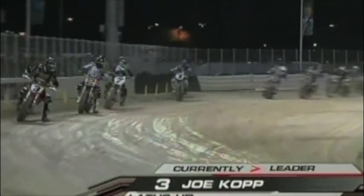Wow, Chris Carr going way off the track on the front straightaway. Ran out of room at this Daytona Flat Track. Yeah, I think you got a little bit of help from Jared Mees on that one. Yeah, got pushed a little bit outside. Smoking Joe Kopp, your early leader. Kenny Coolbeth in second. Here comes Slamming Sammy Halbert, rider number 7, working the bottom. Joe Kopp and Kenny Coolbeth running a little bit higher.